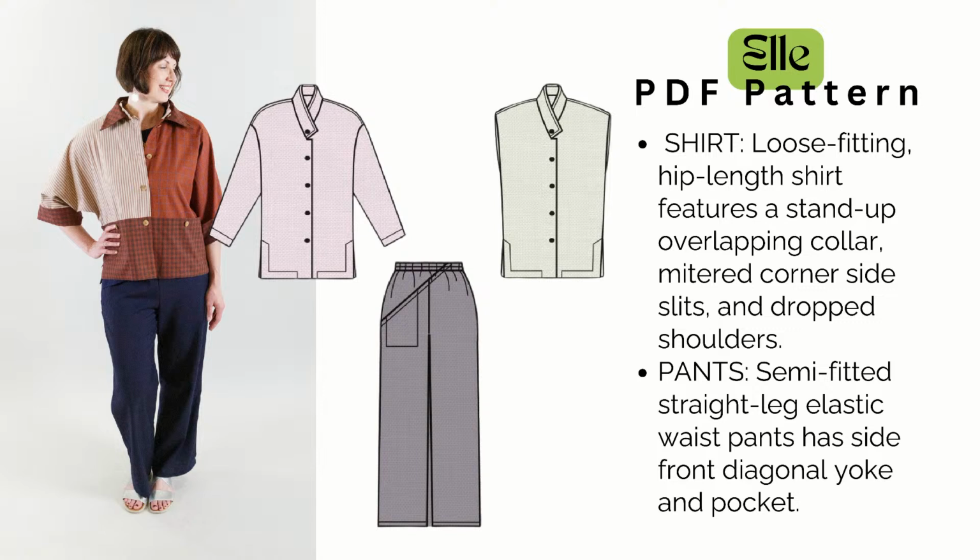They are elastic waist. They have this front diagonal yoke that is also a pocket. So it's really fun to also consider having an alternate fabric for that pocket feature. It's just a really interesting design detail on the pants, and we're seeing a lot of that actually in ready to wear in some of their design features from designers and such. So loving the silhouette of the Elle pants. Not a terribly wide leg pant. Again, it's a semi-fitted, pretty straight leg pant. So that is the Elle pattern that, again, comes with both the shirt and the pants.